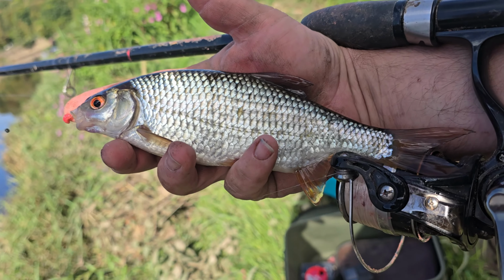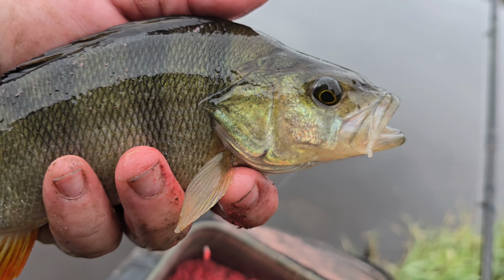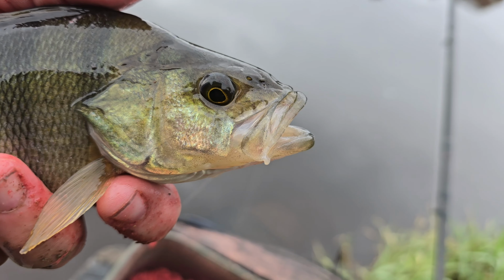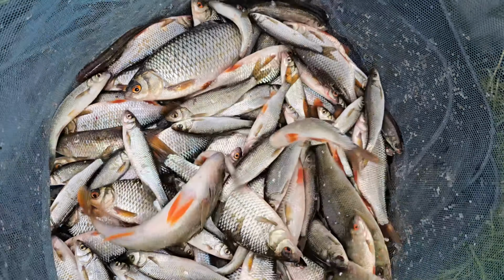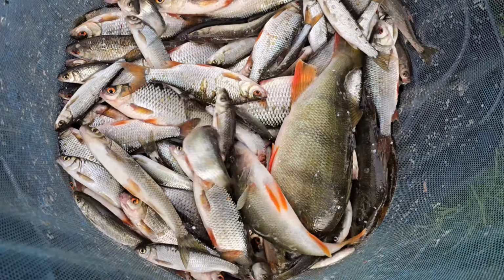So towards the end of the session, the colour really did drop out the river. The quality fish seemed to move away and be replaced with small dace. But there was the odd roach in between that kept it interesting. So as you can see from the final net, plenty of bites, not much quality apart from the perch, but an enjoyable day bankside.